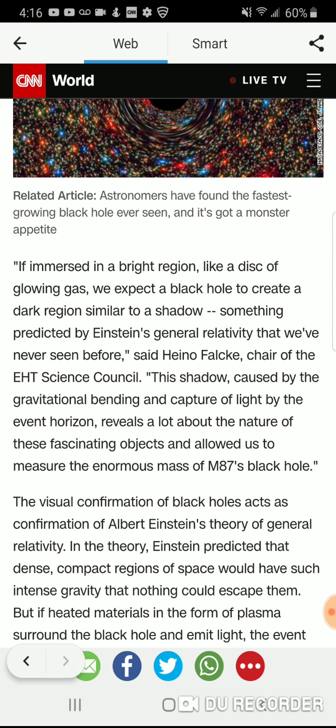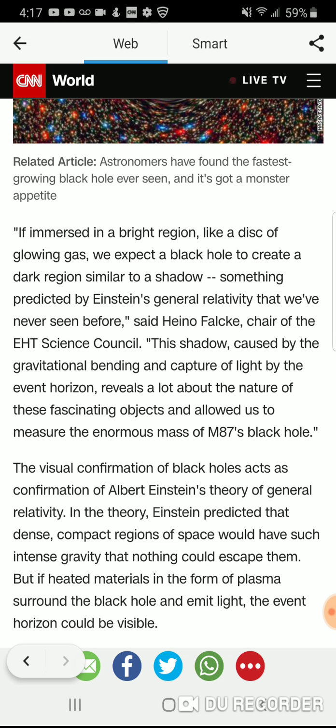If measured in a bright region like a disk of glowing gas, we expect a black hole to create a dark region similar to a shadow, something predicted by Einstein's general relativity that we've never seen before, said Neil Falcke, chair of the EHT Science Council. The shadow caused by the gravitational bending and capture of light by the event horizon reveals a lot about the nature of these fascinating objects and allowed us to measure the enormous mass of M87's black hole.